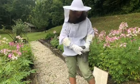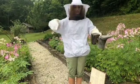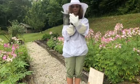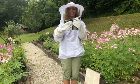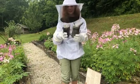So before I would enter the hive, I've got my gear on so that I don't get stung. I have got my gloves on to protect my hands, and I've got this smoker. This is an old-fashioned one. We're here at Heritage Farm where we have antiques. A real beekeeper today would not use something that looks like this. It's so much fancier, but we're gonna use the cool antique version.